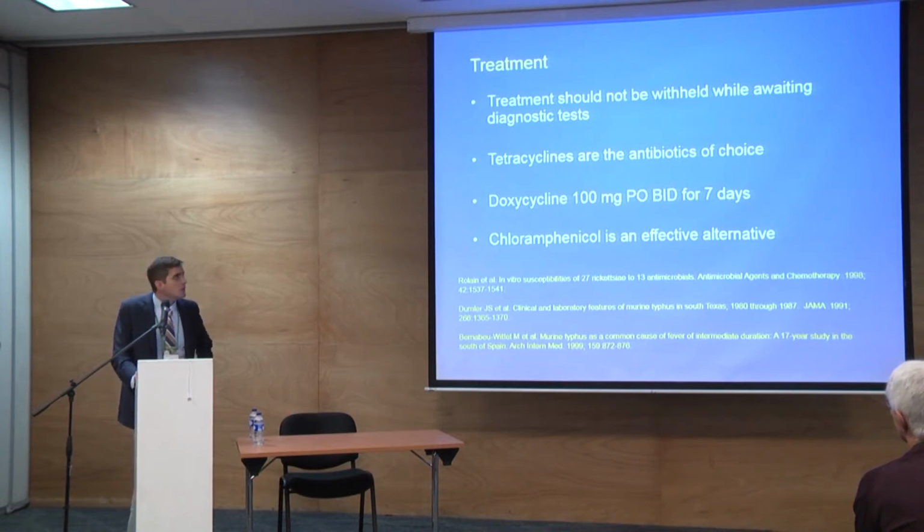So in regards to treatment, it's key to know, like any rickettsiosis, that we should not withhold treatment while waiting for diagnosis. And tetracyclines are the antibiotic of choice, especially doxycycline, which has a better gastrointestinal tolerability profile and is not altered in regards to absorption with food and is readily available. Although not available in the United States, chloramphenicol is available in much of the world and is an alternative.